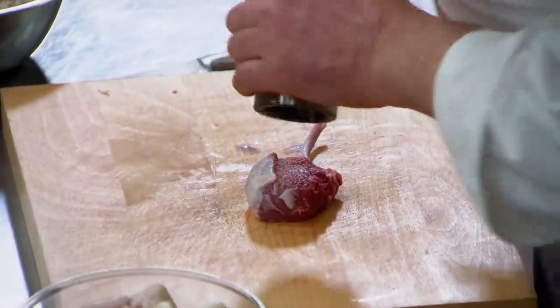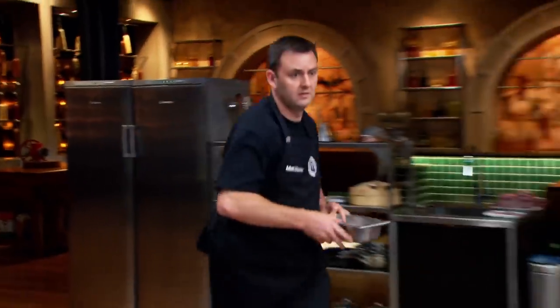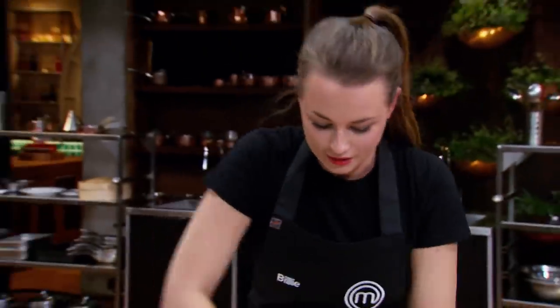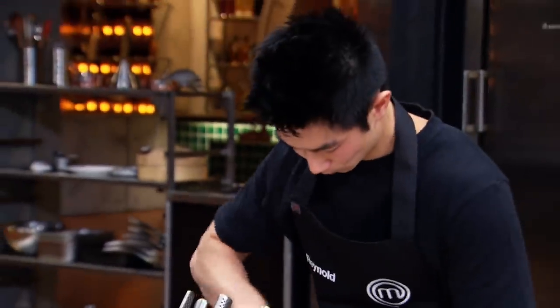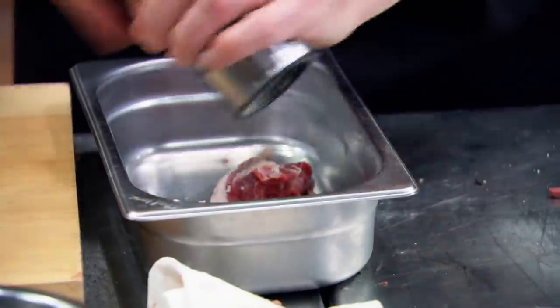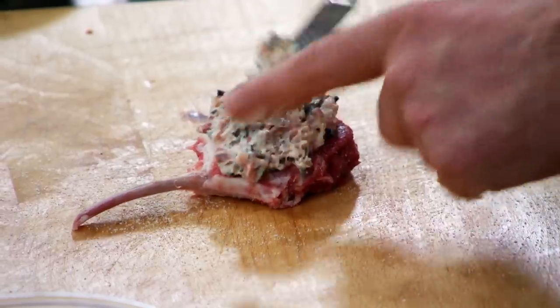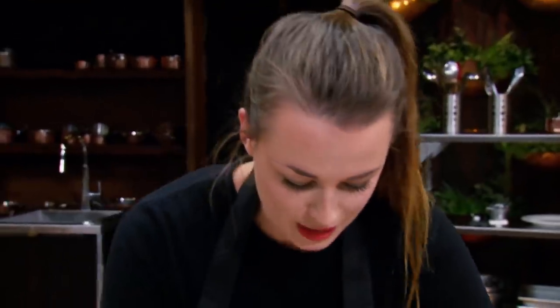Salt and white pepper. Season it generously. Come on, Reynold, keep up. You're dropping behind. Then top your mousse with the presentation side of your chop.